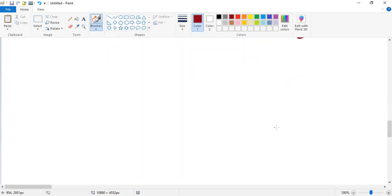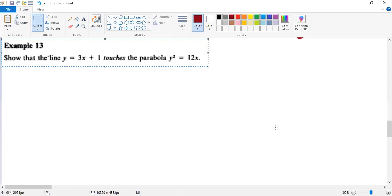Is the example 13. Show that the line, can you see my screen? Please read the example. Someone to read for us. Show that the line y equals 3x plus 1 touches the parabola y squared is equal to 12x. Thank you. Okay. Show that the line y equals 3x plus 1 touches the parabola.